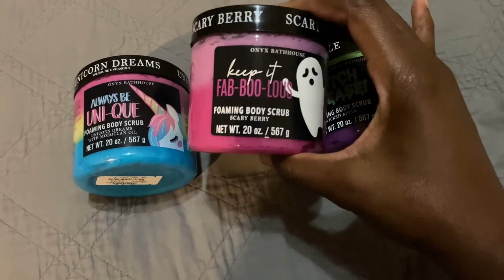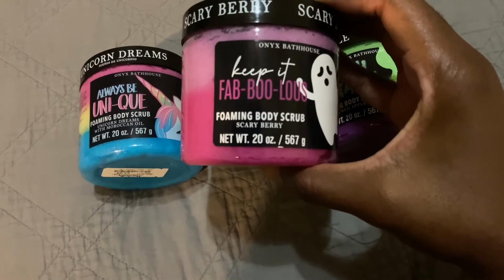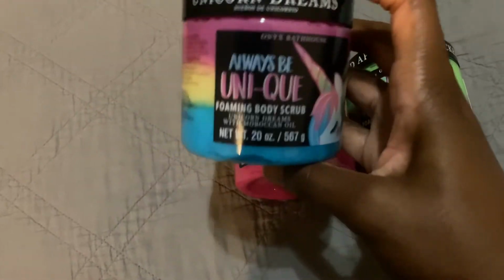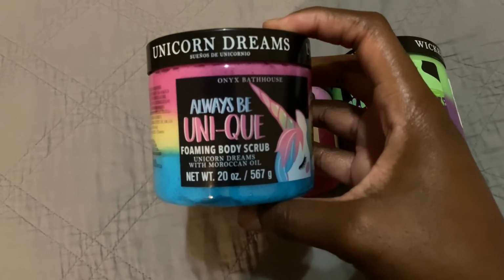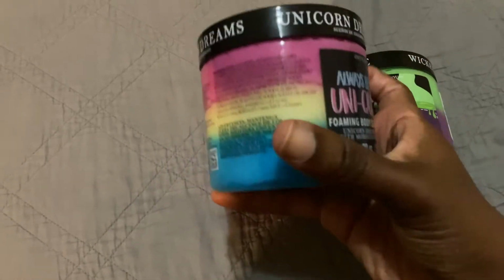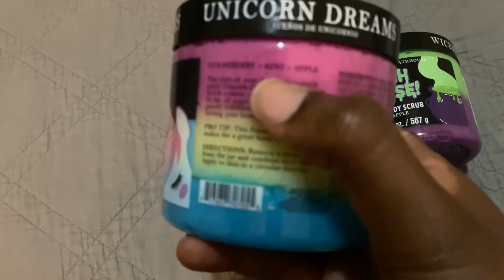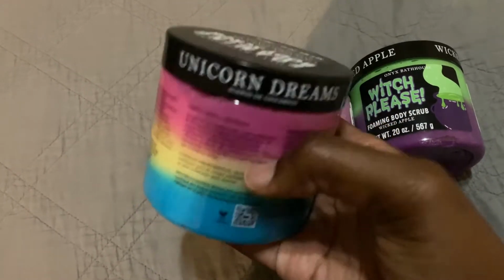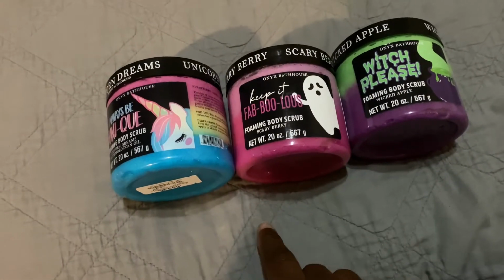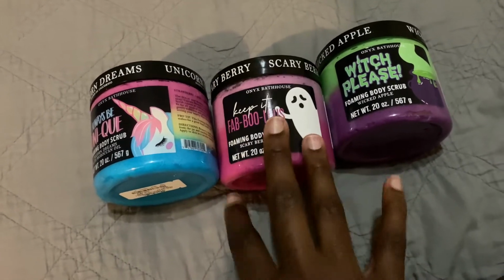The next one is this one, Keep It Fabulous. Very cute, and this one is in the Scary Berry. Again, really cute packaging. And this last one is Always Be Unique in the Unicorn Dreams with macaroon oil. And this one breaks down as strawberry, kiwi, and apple. I don't know if you can see that, but got those 3. And the next 3 body scrubs are from a different brand. This one is from Onyx Bathhouse, so got those.